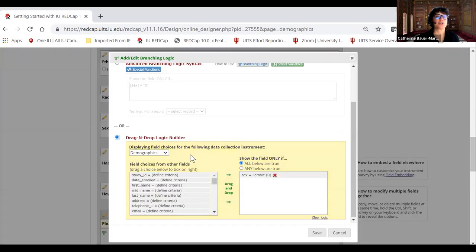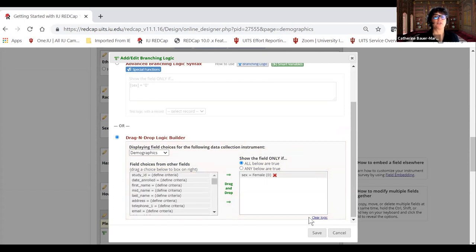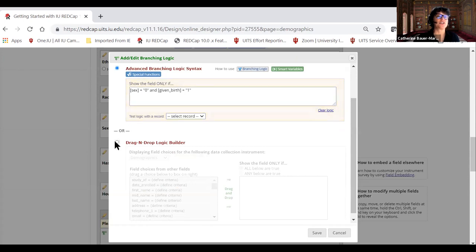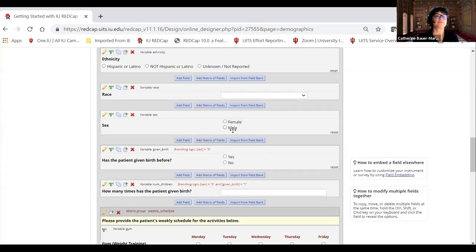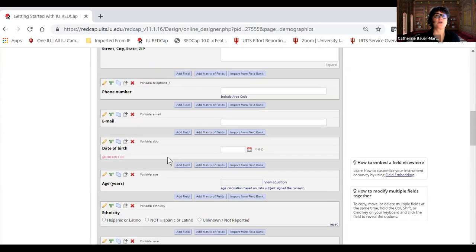This particular option is right here. You can pull it across. All of your questions are here and you pull it over there. And that would give you, and you can do more than one. That's your branching logic. The same with this one. This particular branching logic is a double branching logic where we look at the sex is female and if they've given birth. A matrix field. So any questions about that?